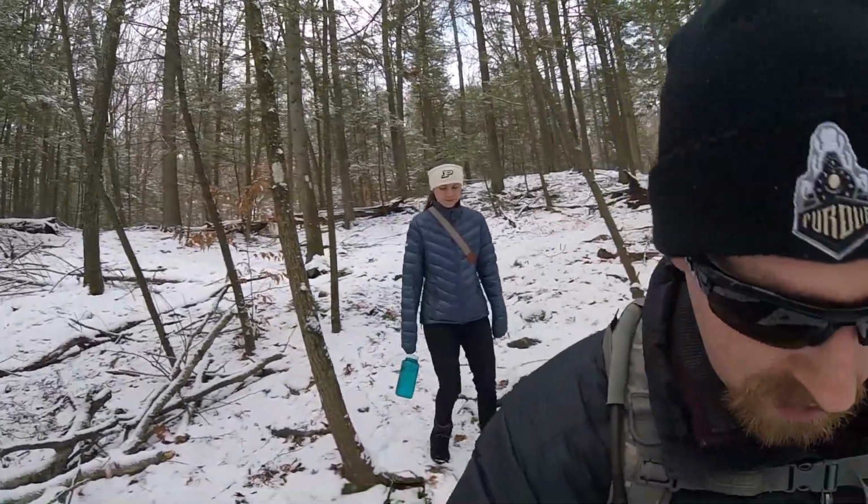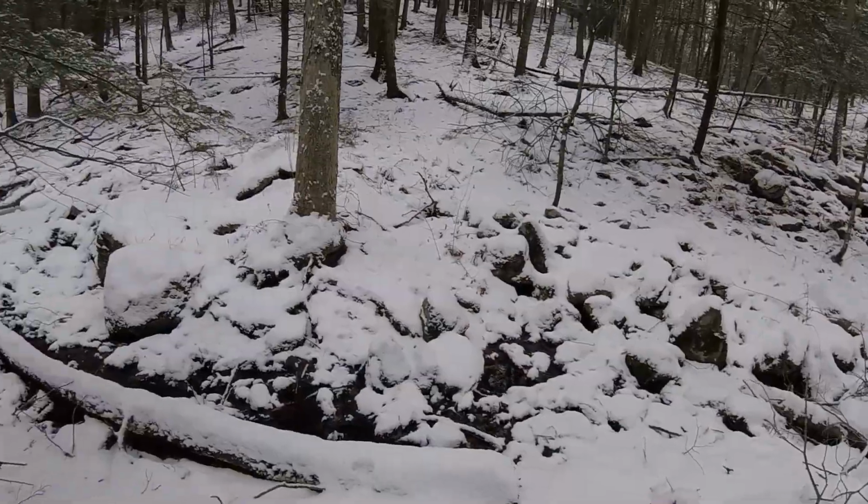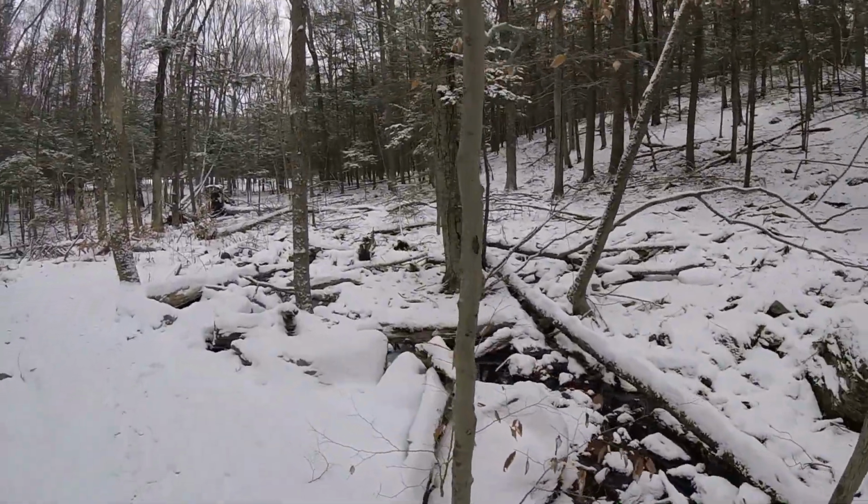Deanna had a fun experience earlier. I slipped on a rock that was a sheet of ice. She slipped on a rock that was a sheet of ice, if you couldn't hear her. Sorry, I'm trying to look at the ground so I don't fall here. Little trickle of a creek coming through here. Beautiful area.